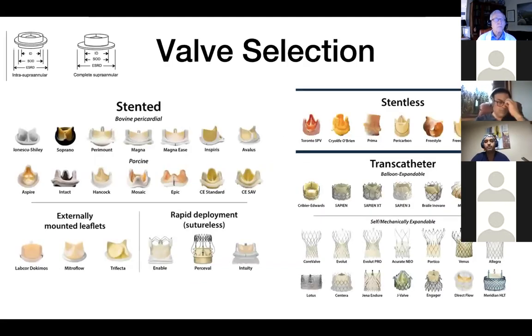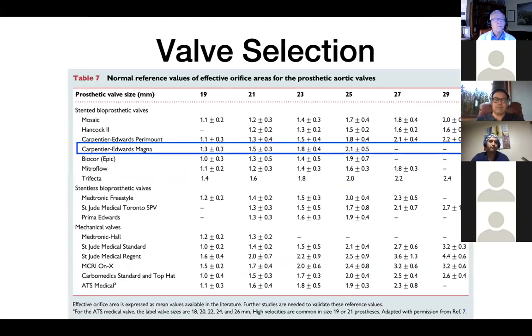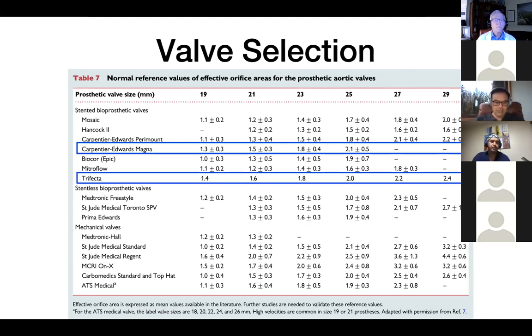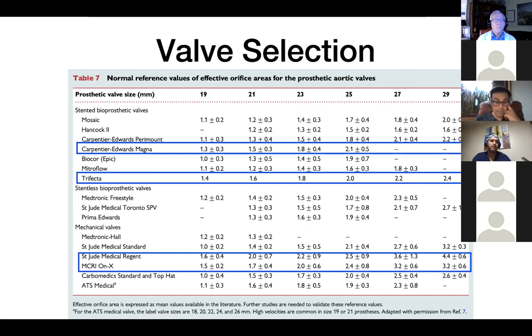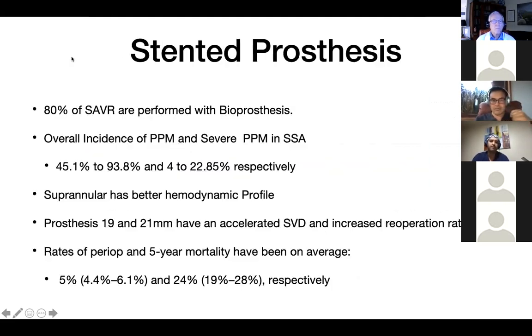These are all the prostheses that are available in the market, but if we compare the surgical valves in this paper, Carpentier, Magna, Trifecta, and obviously St. Jude and Onyx, they offer the best effective orifice area. And if we add the new valves, Avalus and Perigon, they offer a better effective orifice area for this patient.